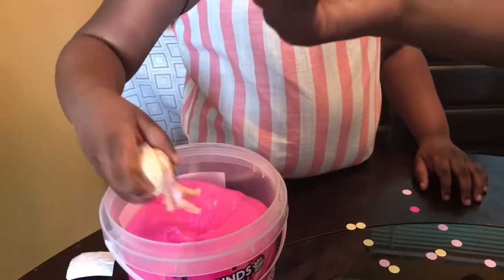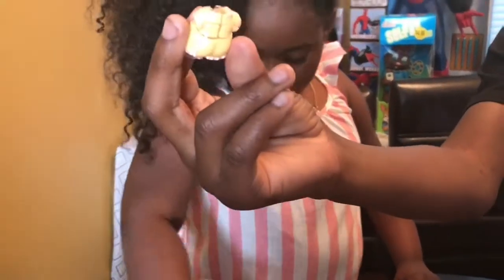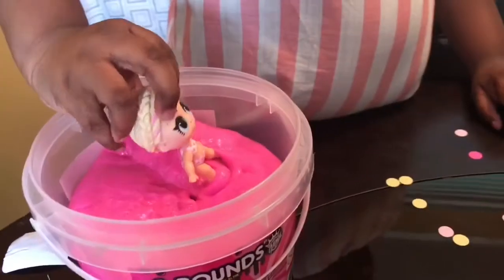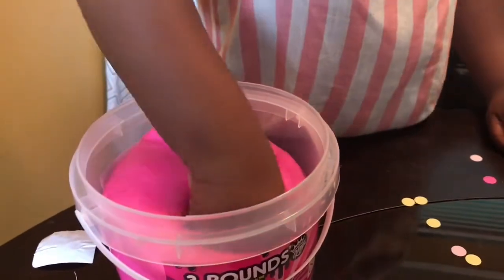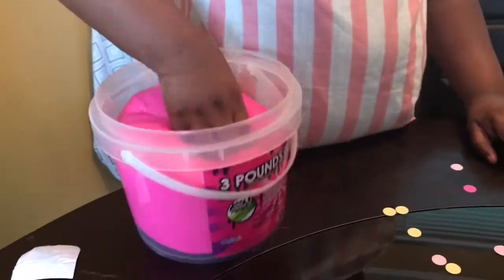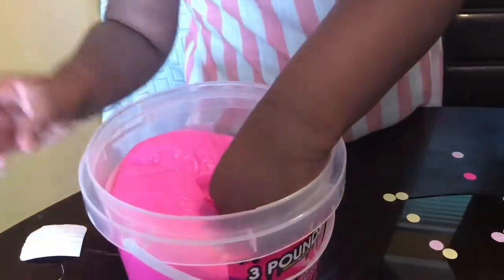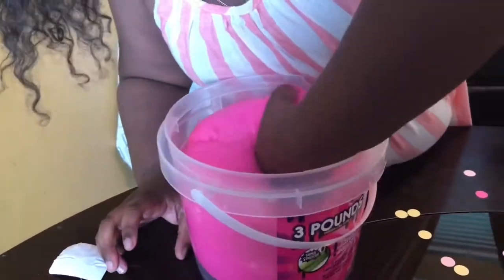But look, now we got clothes. I'm going to get her dressed, Miracle, in a second. I'll let her play in the slime. Let me see her. I'm going to go take her slime. Just, she squished the... Where's her?